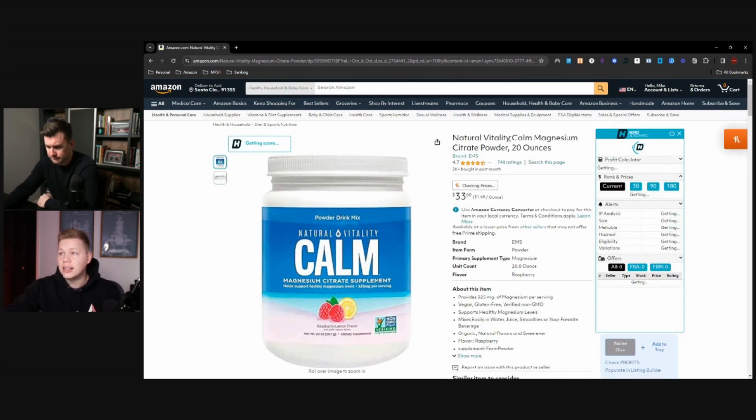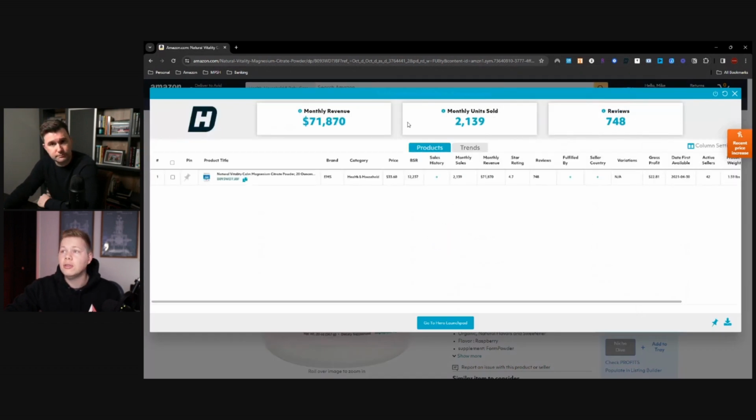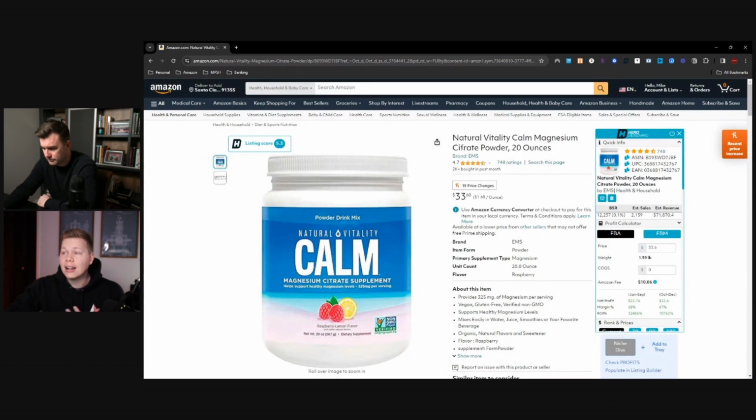As you can see, this is a magnesium supplement. So let's take a look at what the numbers actually look like for a product like this. If we navigate here to our hero scanner, we're able to see what the monthly revenue and monthly units sold are. For this one single magnesium supplement, it sells 2,139 units every single month. Nice. Equating to about $71,000 in revenue every single month. So you can imagine that if you were sharing this buy box or taking a portion of these sales, that could be very significant just by plugging in one of those products. So it looks like Natural Vitality Calm is a fantastic product. Let's take a look at a few more, why don't we?